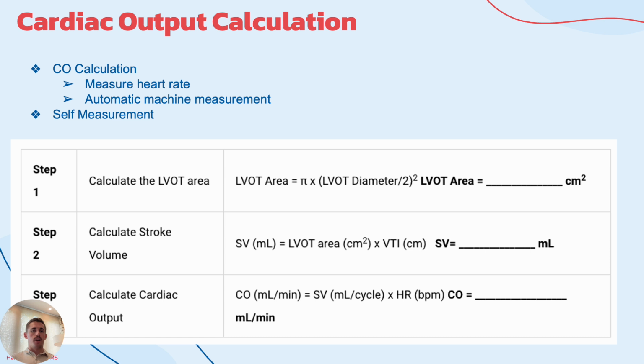So once we've gotten left ventricular outflow area and the stroke volume, we can put them into the last step, step 3 of our stepwise process, to actually get the cardiac output. Your machine might be doing this for you, but fortunately we have our little pocket card with all of these calculations on them so that we can do them ourselves.